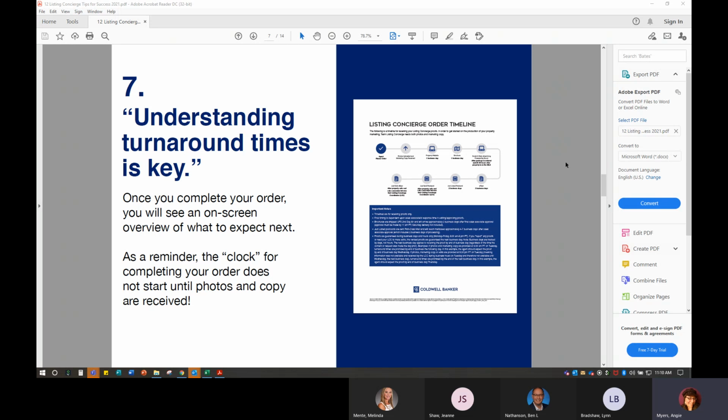Once you complete your order, the screen that pops up is a little different than this one in here, but it does now remind you at the top to put in your property description. And it's going to let you know that the clock for completing your order starts when your photos and your copy are received.